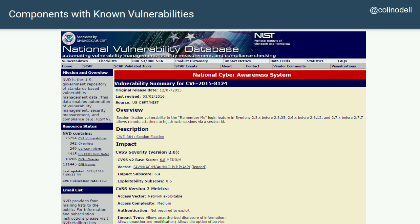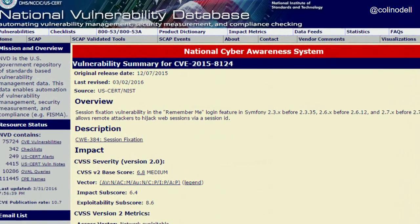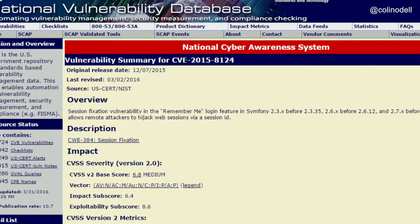Now, when I talked about using components with known vulnerabilities, I said we can go ahead and look that up. The US government actually runs the National Vulnerability Database, where you can search for these vulnerabilities. So I can say, okay, Symfony 2.1, let's try and attack that. What types of vulnerabilities exist for it? I can search their database, and I can see this nice issue here. There's a session fixation vulnerability in the Remember Me login feature in Symfony 2.3 before this version, and Symfony 2.6 before that. Okay, so now I know there's some type of vulnerability.